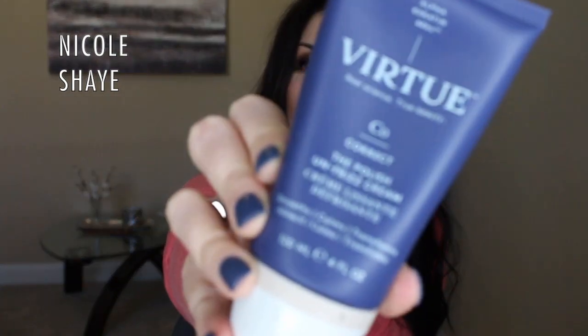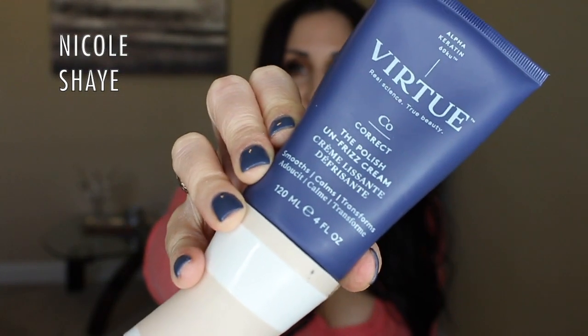So after that, when I'm ready to blow out my hair, I have a couple different serums that I use. I don't know what to show you first. So I have 3 different serums. This is the Virtue Unfrizz Cream, which is very good. Again, this is a little bit thicker, but I like to use this when I'm nearing the end of my keratin, when I know I need to go for a treatment, because this will really help keep that frizz away and keep it smooth.